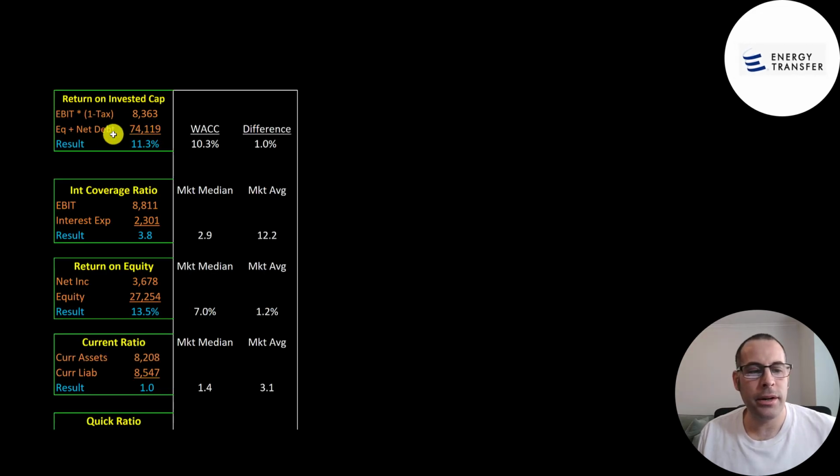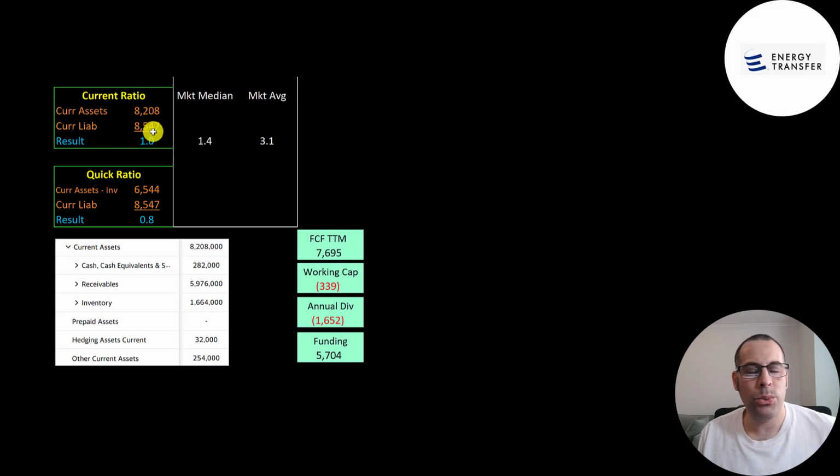They have a good return on invested capital of 11%. They can cover their interest payments 4 times. They have a solid ROE at 14%. Their current ratio is 1.0. Their quick ratio is 0.8. They only have $280 million of cash on their balance sheet, $6 billion of receivables, and $1.7 billion of inventory.